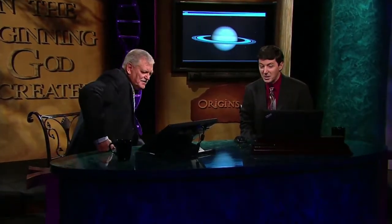Now, all the big planets have rings. Jupiter, Saturn, Uranus, Neptune, they all have rings. But only Saturn's are thick enough that we can see them easily from Earth. And that makes Saturn one of the most extraordinary objects to look at in a small telescope. And you can see these in a small telescope, not a problem.